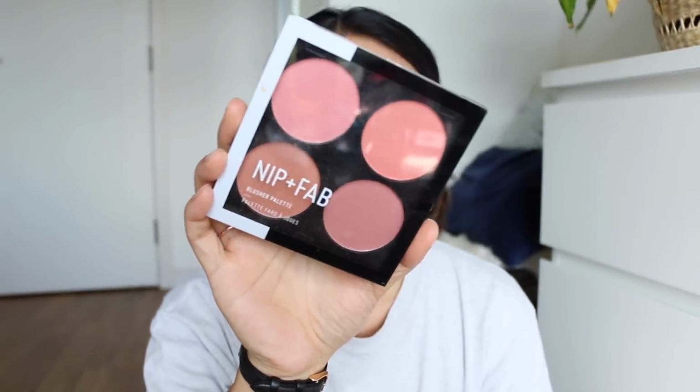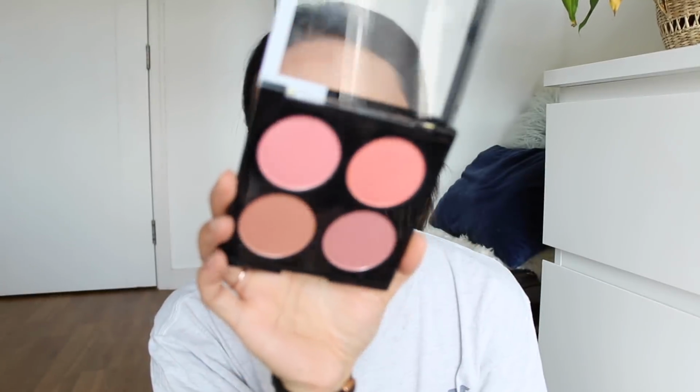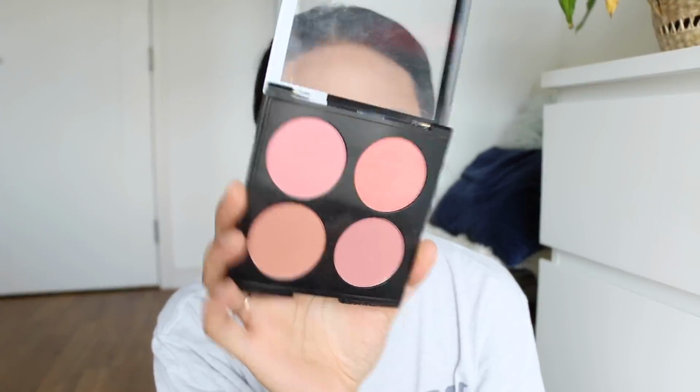Blusher, I'm going to take this Nip and Fab blusher palette in number 1, Blushed, and I'm going to take Cocktail, which is this light pink colour here. This is a fabulous blush palette. I feel like Nip and Fab makeup is so underrated because it's such a good makeup collection, but I don't really hear people talking about it. So yeah, just a little bit because I've got quite a lot of bronzer on. I'm not going to go all out, but just want to put a little bit of colour back in there.